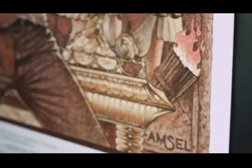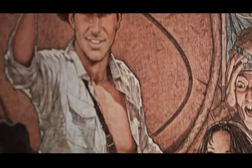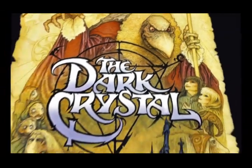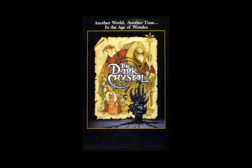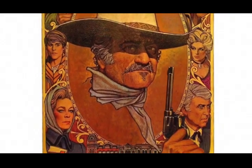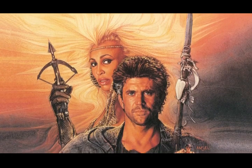I eventually would see that poster in the theater marquee and instantly recognized his name every time I would see his illustrations from numerous TV Guide covers to other movie posters like The Dark Crystal, Flash Gordon, The Shootist, and Mad Max Beyond Thunderdome. Amsel was a superstar in illustration in the 70s.